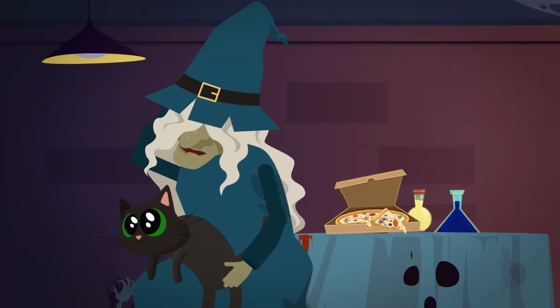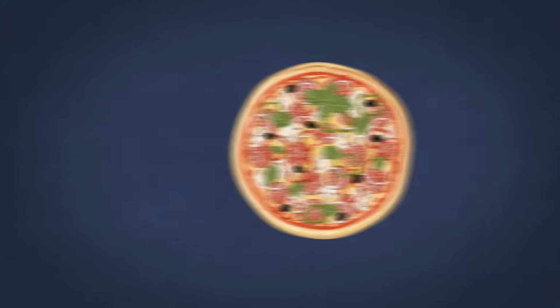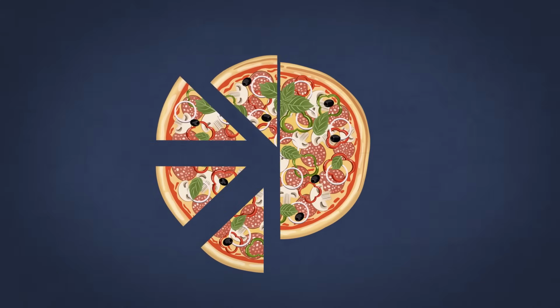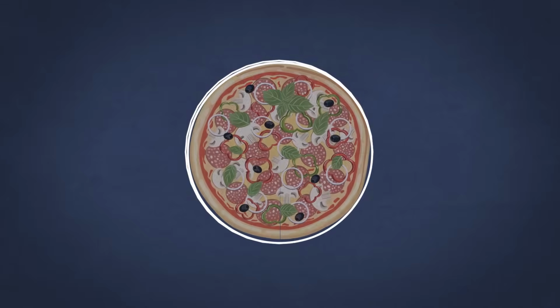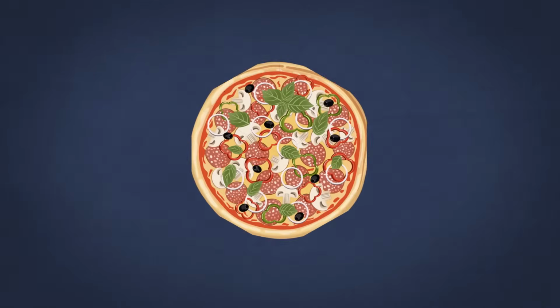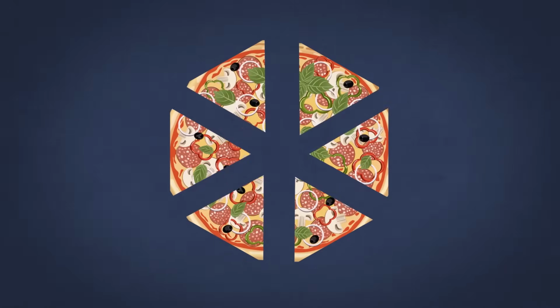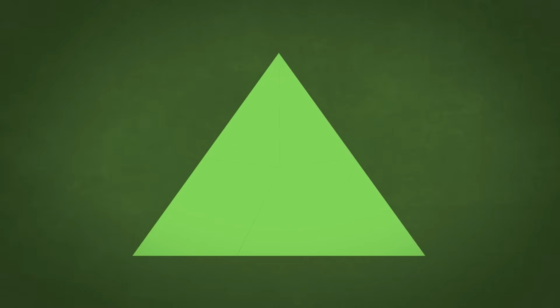The witch seems to be doomed, but then she looks at the pizza she hasn't finished. When you cut into more than 4 pieces, all angles are acute. The problem is that a pizza is round, and we're dealing with a triangle. Still, the trick also works with other shapes, like hexagons and pentagons. Good for the witch, she can make a pentagon out of this acute triangle by making just 2 cuts.